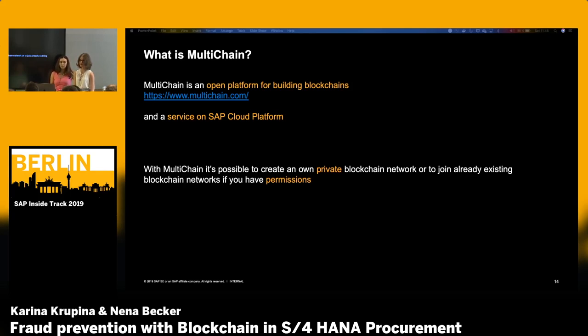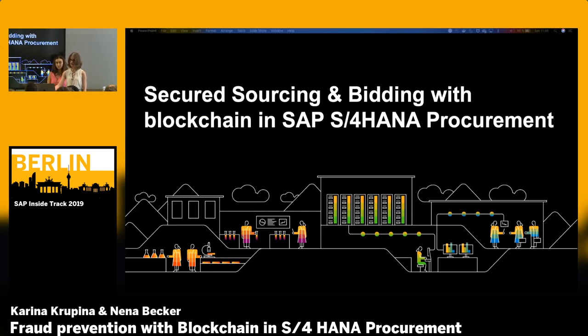MultiChain allows us to create our own private blockchain network or join an already existing blockchain network if permissions are there. And I would like to emphasize the importance of the possibility of a private blockchain network here, because only invited suppliers should be allowed to join us. And this is really a core part of our process. So let's see then what the process looks like with blockchain embedded.